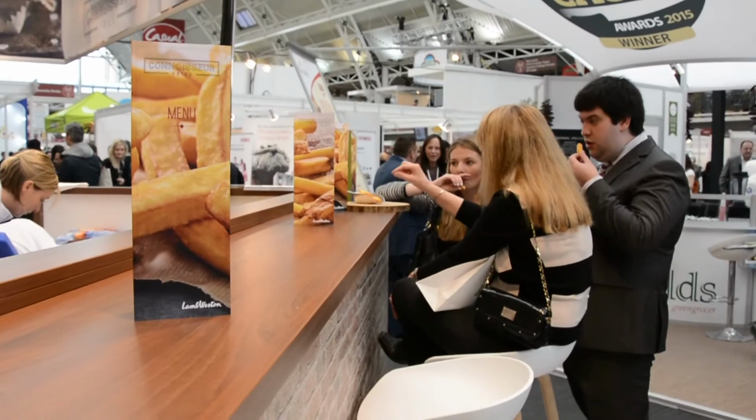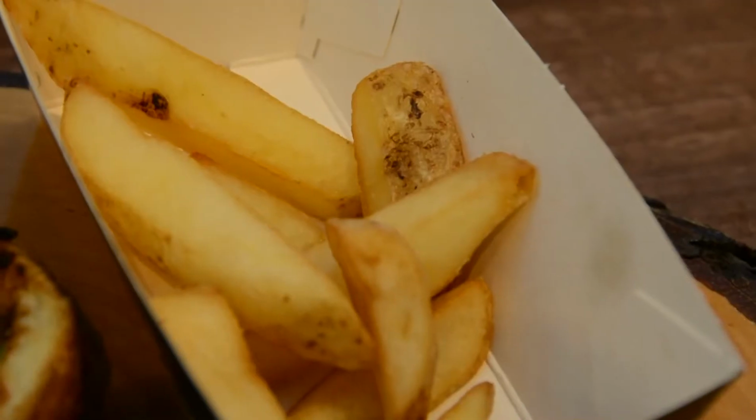I like both of them. But I like the big ones. The thick ones really fluffy. Corn-stir fries, loving them. Crunch on the outside, soft on the inside. Just the way I like chips. They go really well just as a side on their own. They don't need too much jazz.